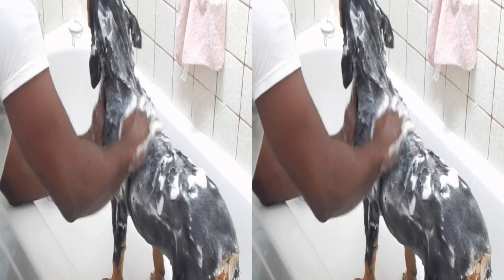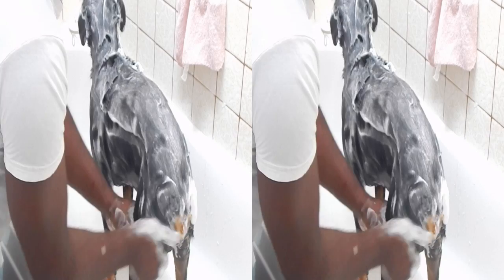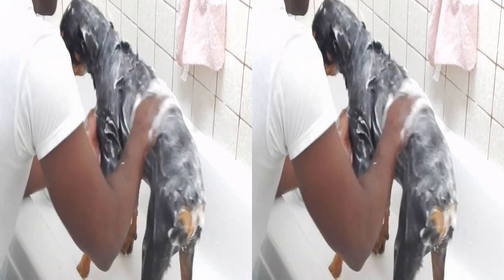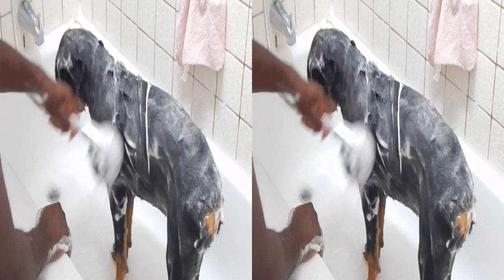So with this stuff, I do get her face. I will show y'all that. But she is my dog. I love her. So I don't have a problem washing her up just as I will wash myself up. Scrubbing up, make sure I get every area of her clean. Just give some more water to stretch out that soap.